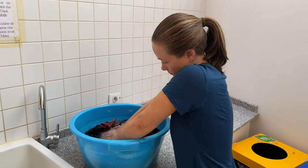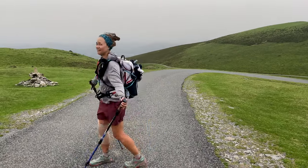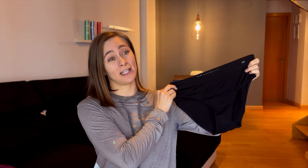In terms of packing, I always bring a second pair of the same underwear. At the end of the day, I take off my dirty ones and after I shower, I put on the clean ones. Dirty ones get washed, they dry overnight. If they didn't dry overnight, I hang them on my bag to dry during the day. But essentially I change my underwear to wear for 24 hours in the afternoon or evening once I've gotten to the albergue. And I like the ones with more coverage because I sleep in these at night in the albergue.